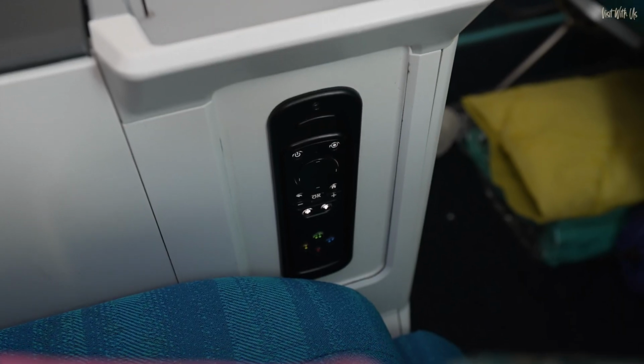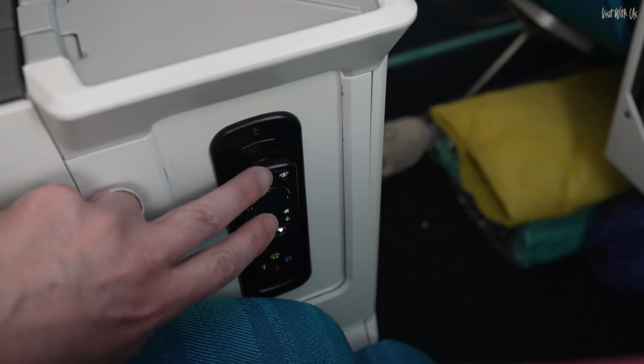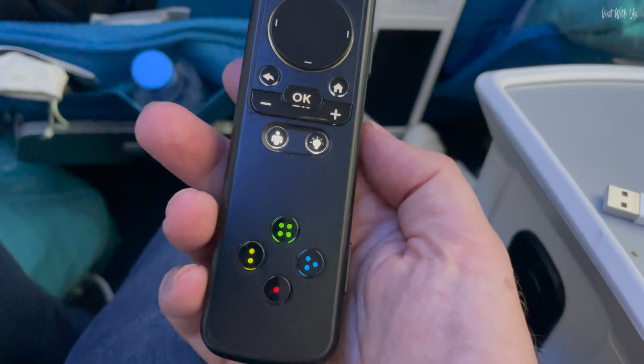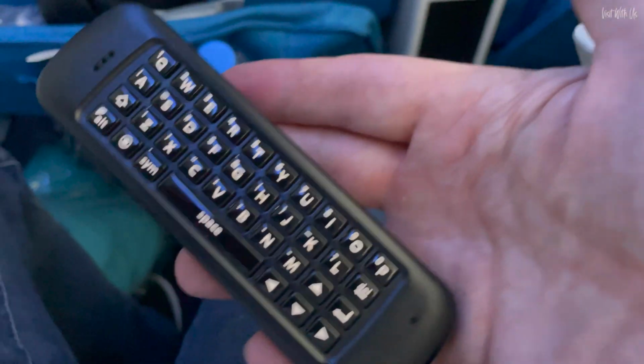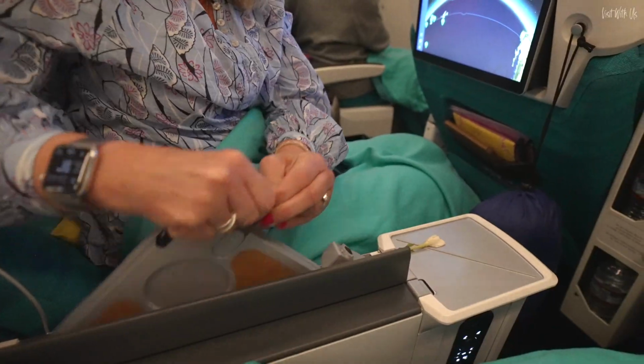The controller to the 14-inch entertainment screen has a neat modern design, but they always perplex me as to why they have a full QWERTY keyboard on the back. I don't think I'm going to be writing a novel whilst on board. Why do they have it? Let me know in the comments.